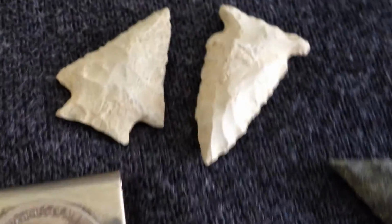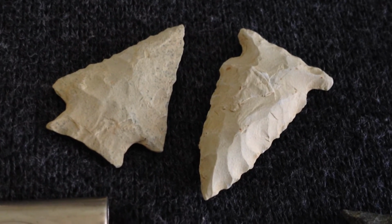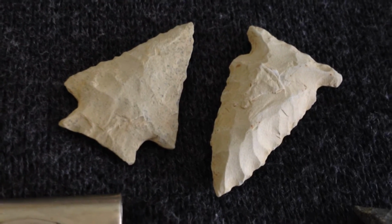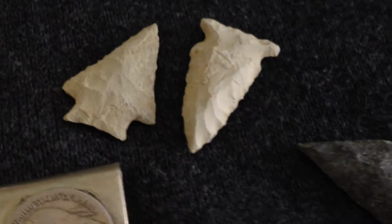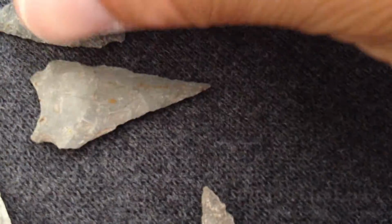Great stuff. Now look at these. I didn't get enough time on them. Great stuff. Now, the one on the left might not be archaic. Might not. I'm not too clear on all of it. I just know that they're sweet, ancient Indian arrowheads. Simple as that. You know, I was talking to a friend today, and you always hear the conversation, what do they call that point? What do they call that point?